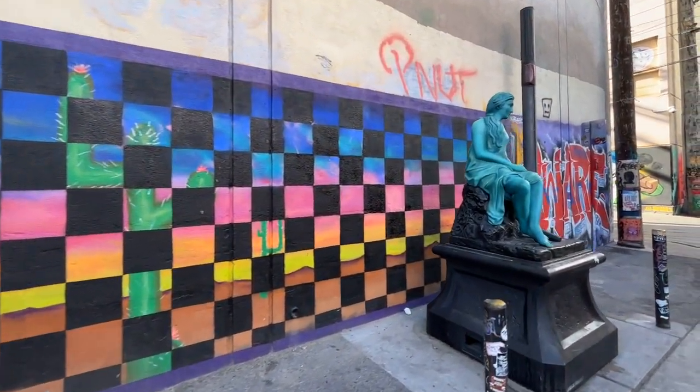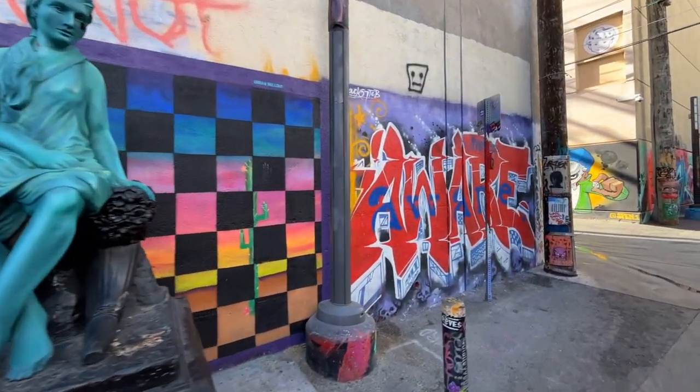Be careful walking through here at night. The statue can scare you.